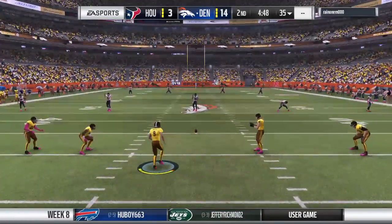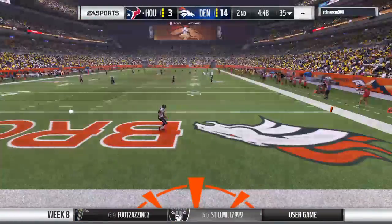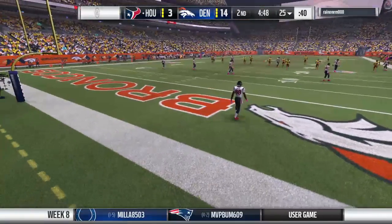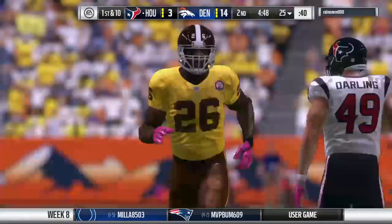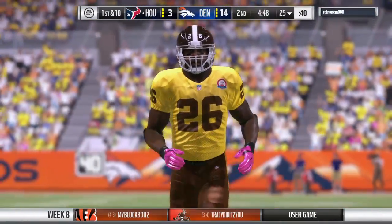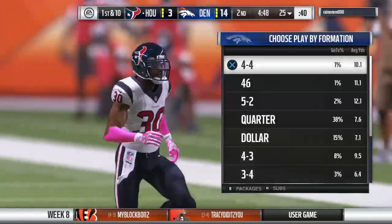Set now to kick this one away, and off it goes. And you combine a big leg with a mile-high air, there's the outcome. This will sail out of the end zone for a touchback. The Texans offense now, they get set to head back onto the field.